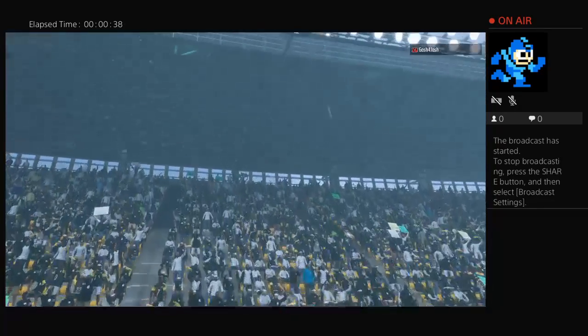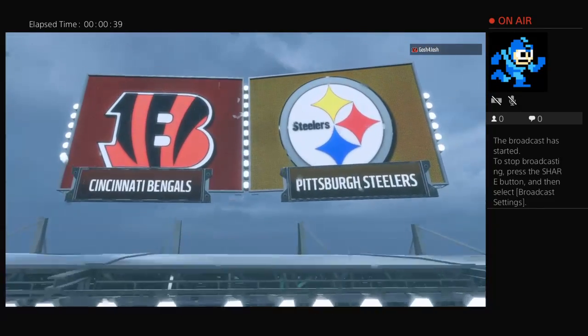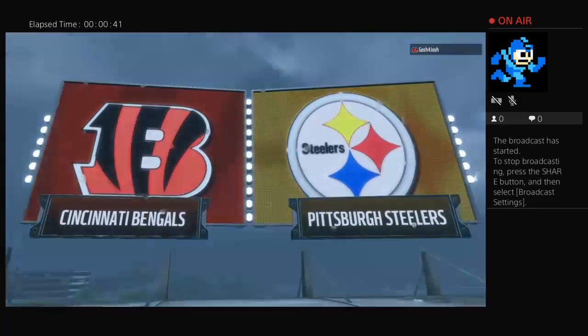The Steelers would love nothing more than to finish out today's game with a second notch in that win column. It's the Bengals going up against the Steelers.